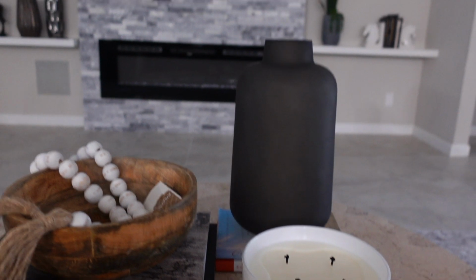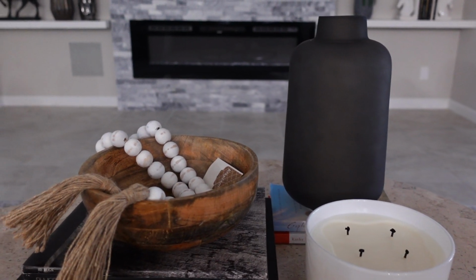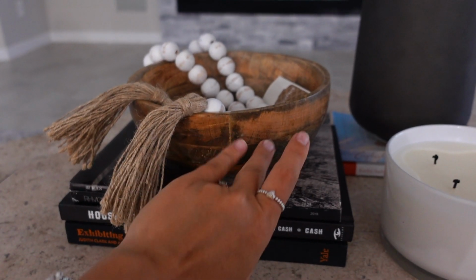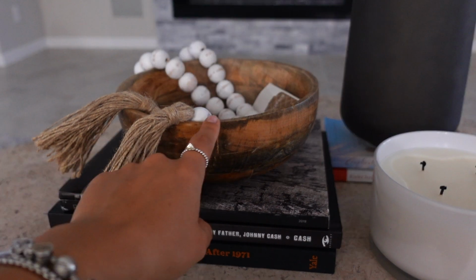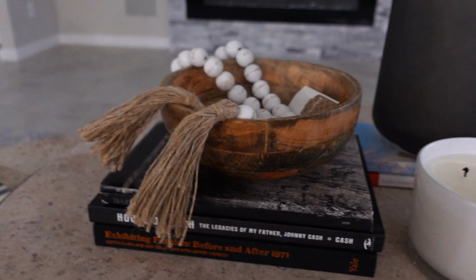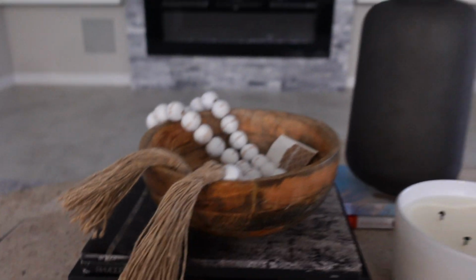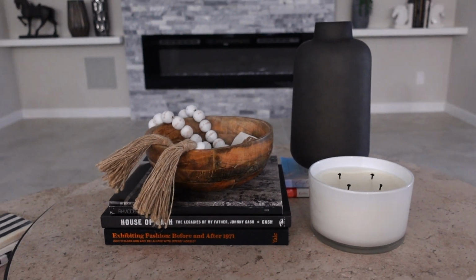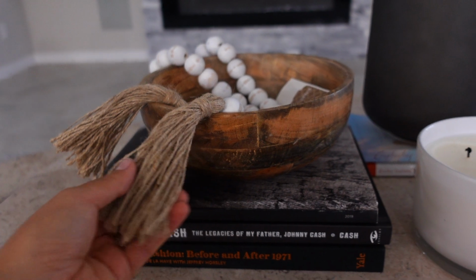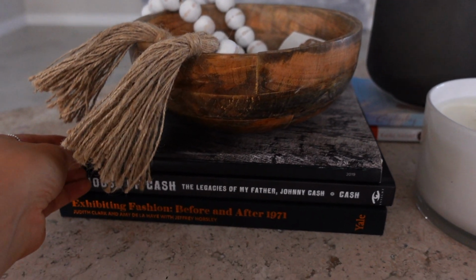And then I found this vase at Joann Fabrics. I actually got a second one for upstairs on my shelf. And then I got this bowl at Joann's. It just was so rustic and reminds me of a bowl that my grandmother had from Italy when we were little and used to make salad in it all the time. I just absolutely love it. And then these beads that I picked up at Kirklands. I don't know why, I just was totally drawn towards them, and I know it's a little bit more rustic than what I usually purchase, but I do really love the way that it turned out.